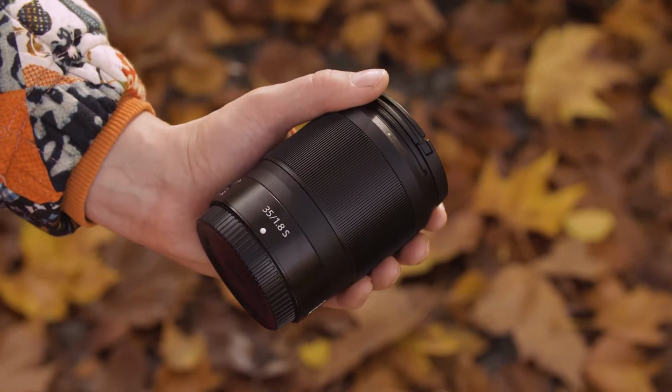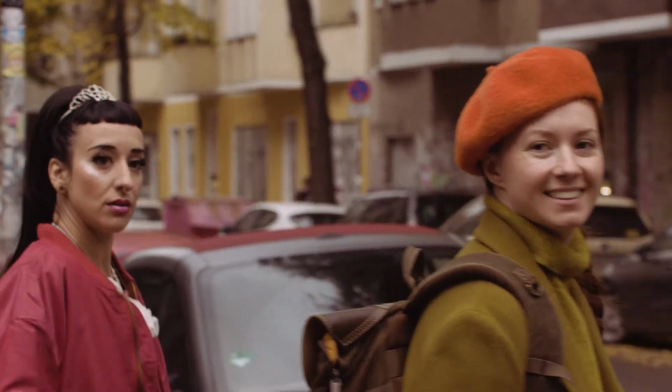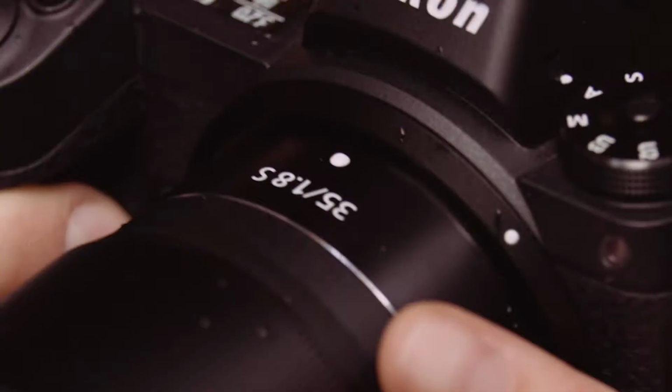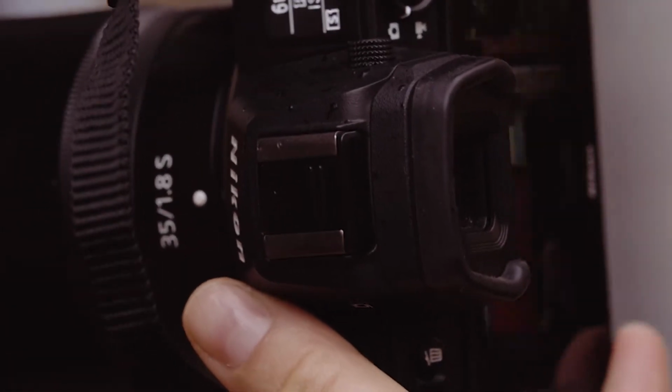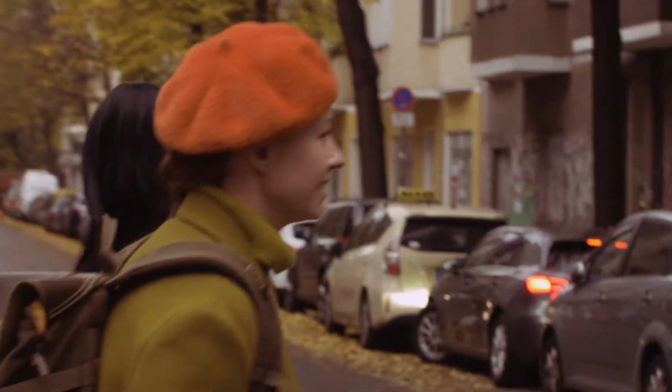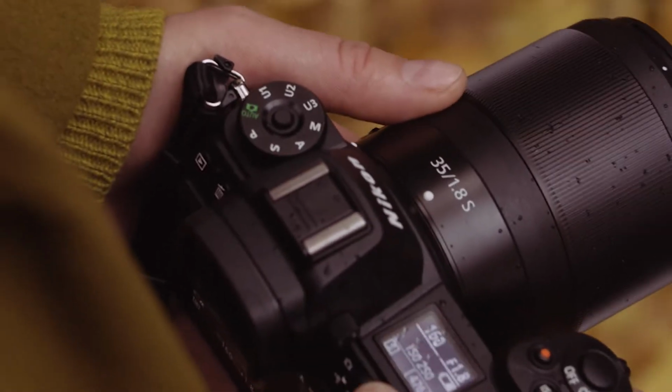Now let's talk about the prime lenses. Those lenses have a fixed focal length, which makes them less versatile than the zoom lenses. On the bright side, prime lenses are usually very lightly built, offer superior optical quality, and have wider apertures. I use prime lenses mostly for my documentary and portrait work, as well as for street photography sometimes.